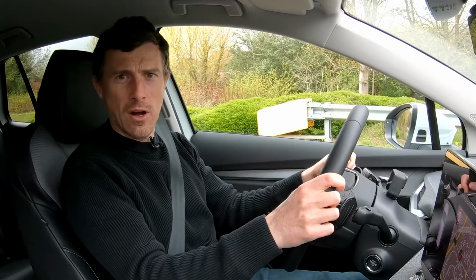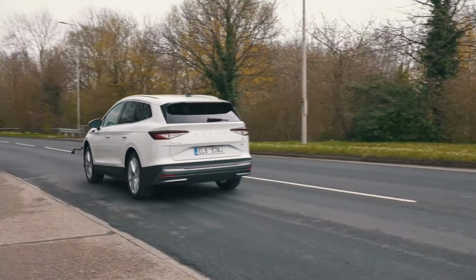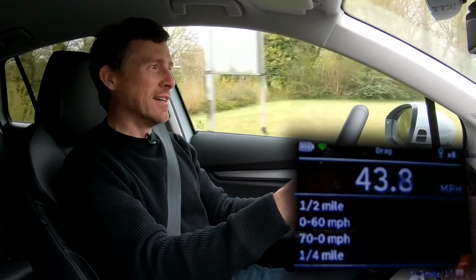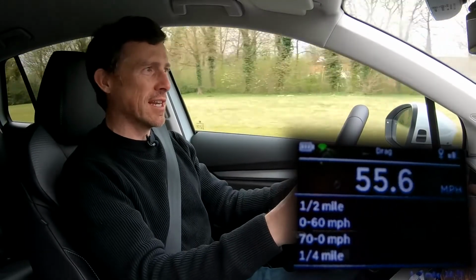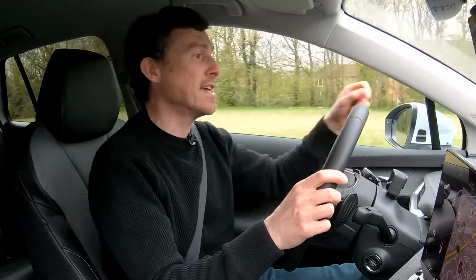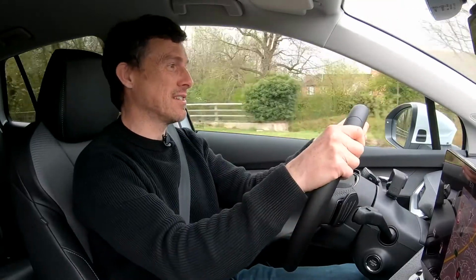Okay, let's time this car from 0 to 60 miles an hour. Specialist timing gear here, launch. I'm in sports mode. Yes, it has a sports mode. Sharpens the throttle response, adds weight to the steering, and if you have the adaptive dampers, it will also soften the ride or firm it up depending on your mode. So 0 to 60, 7.39 seconds. That's actually pretty zippy for a car such as this.